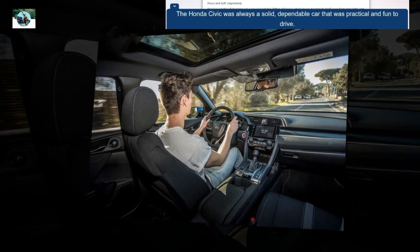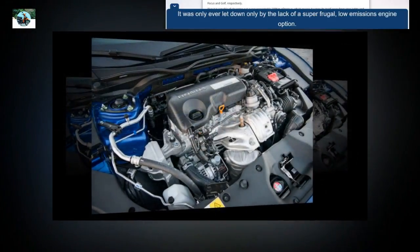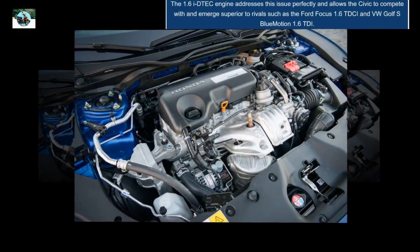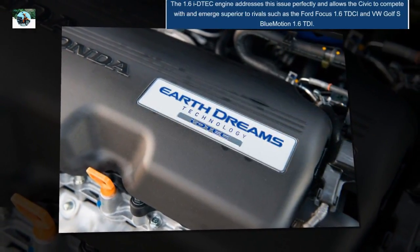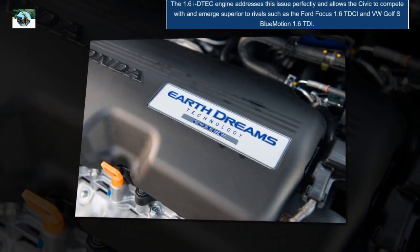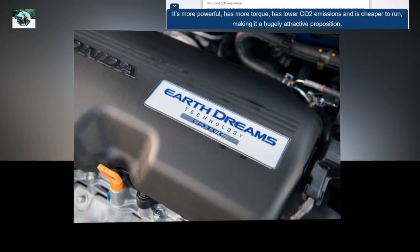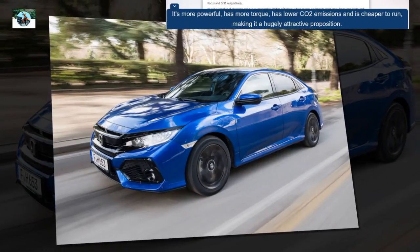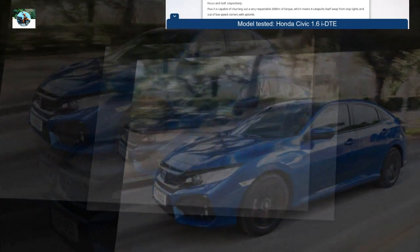Verdict. The Honda Civic was always a solid, dependable car that was practical and fun to drive. It was only ever let down by the lack of a super-frugal, low-emissions engine option. The 1.6 i-DTEC engine addresses this issue perfectly and allows the Civic to compete with and emerge superior to rivals such as the Ford Focus 1.6 and VW Golf S BlueMotion 1.6D. It's more powerful, has more torque, has lower CO2 emissions and is cheaper to run, making it a hugely attractive proposition.